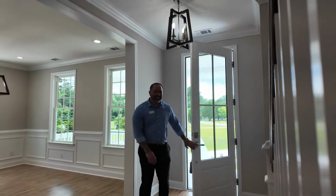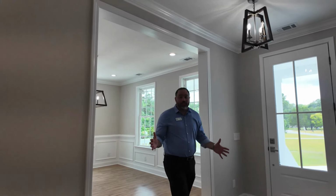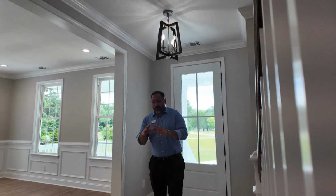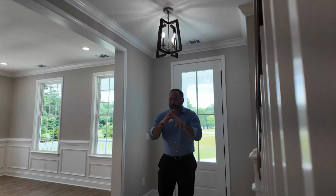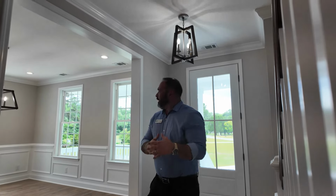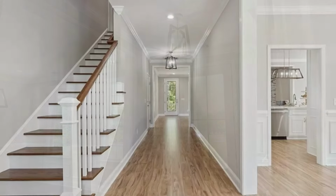Hey guys, look at this, right? Brand new construction in Springfield, Georgia. And I'll tell you what, man, what a great job they did. I love the flooring that goes through here. When you walk in the foyer area, holy cow, you can drive a golf cart down this hallway. It's pretty nice. If you have a wheelchair or something like that, it's not a problem. Then you go into the dining room right here. We're gonna check out the dining room and then we're gonna go into the kitchen.